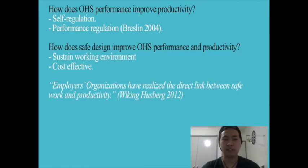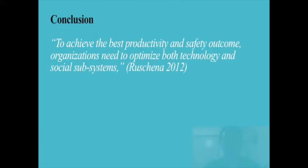How does safe design improve operational performance and productivity? A good building design creates a sustainable working environment and reduces the total cost of construction caused by unforeseen accidents on construction sites. Hence, occupational health and safety can be considered an important issue, and it can be covered by implementing OHS before the project commences. Employer organizations have realized the direct link between safe work and productivity.